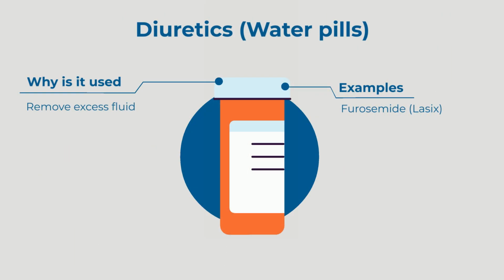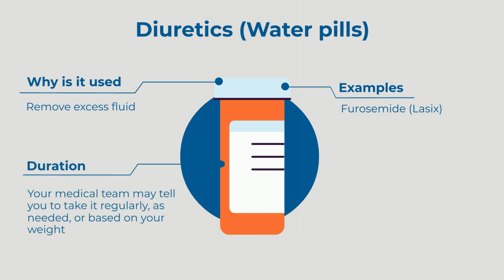Some people need diuretics to help remove the excess fluid. You may be told by your medical team to take it regularly, or you may be told to take it as needed, or based on your weight.